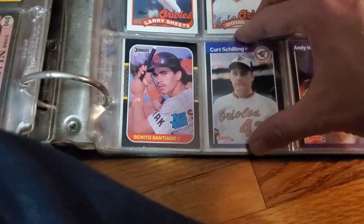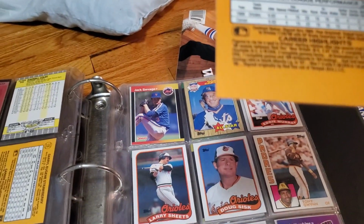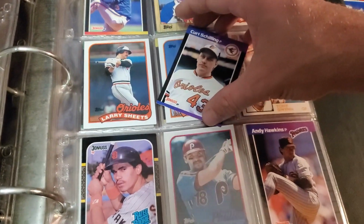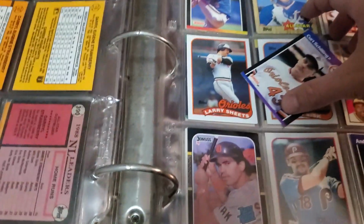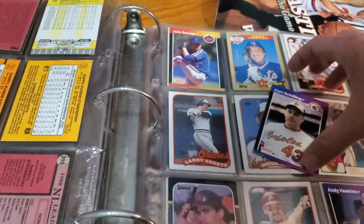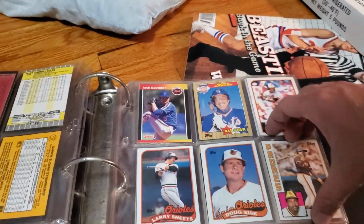There's a Curt Schilling, 89. I'm curious, I don't think this is a Curt Schilling. If I'm not mistaken, this right here is a Curt Schilling rookie card. He was a great pitcher. He has kind of gone weird ever since retiring, or a lot of people think he's gone weird. A lot of people probably agree with some of the stuff he talks about politically, but a lot of people think, here's a Tony Gwynn, 1984.